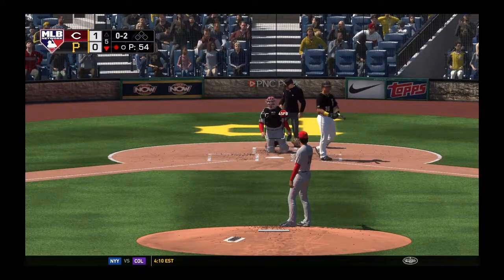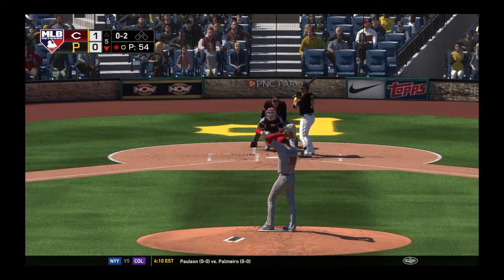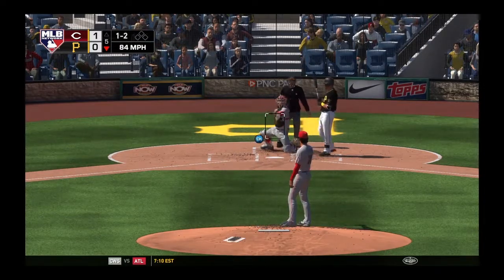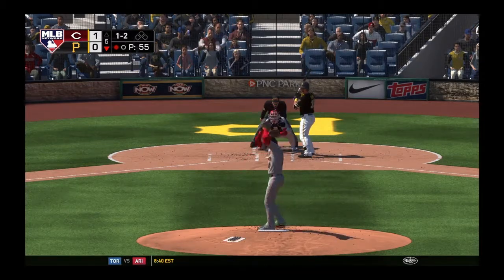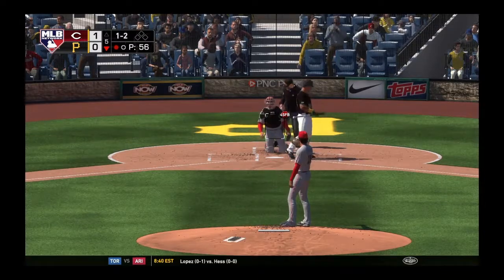Into the corner and slicing foul. Changes up on him there, but it's 1-2. No runs, no hits, and one error in the contest for the Pirates so far. And he fouls this one off.